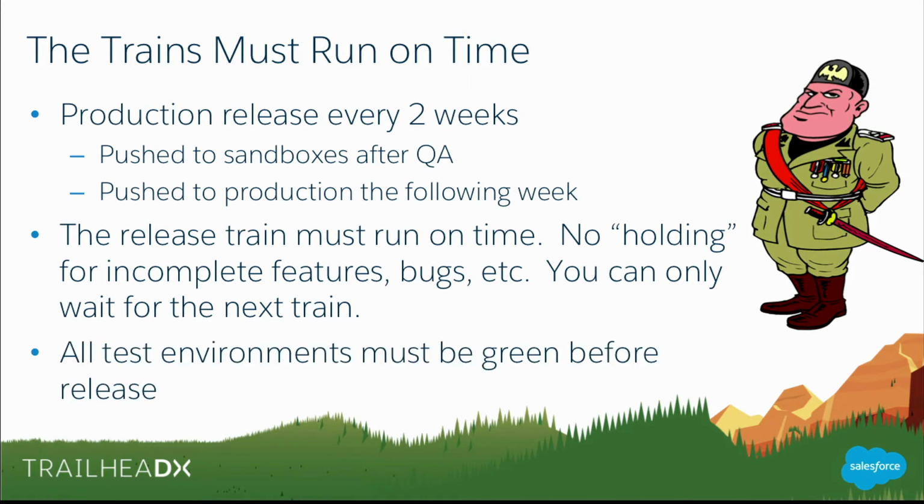And of course, all of our test environments are going to need to be green before we go out. We test large data volumes. We test at scale. We test in multi-currency environments. We test in different languages. Basically, any environment that our customers encounter, we want to have a replicable test environment to be able to run our code against it and ensure that it works up to par and where we need to be.